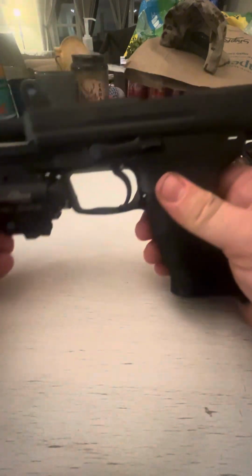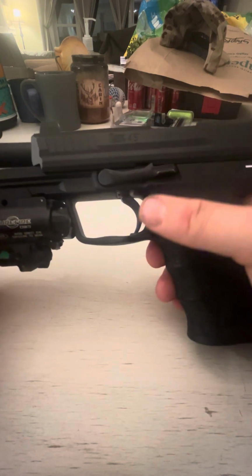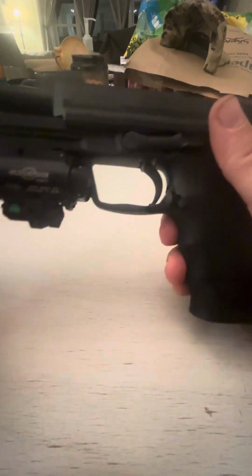So next we're going to talk about something else. This at one time was a very, very, very popular gun. Still is very popular. This is an HK-45 Tactical, so the 45T. And again, this is another one that I want to talk to everybody about, because I have had a horrible time trying to acquire a holster for this.